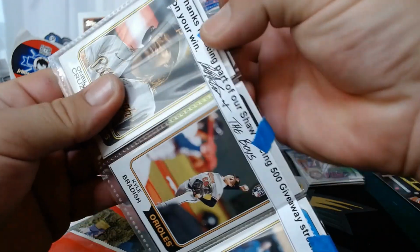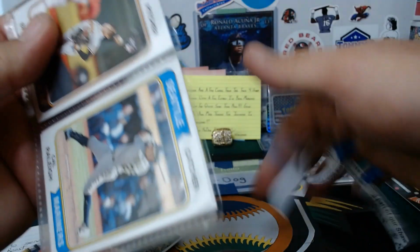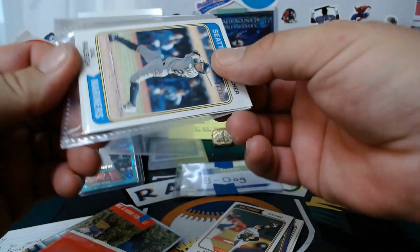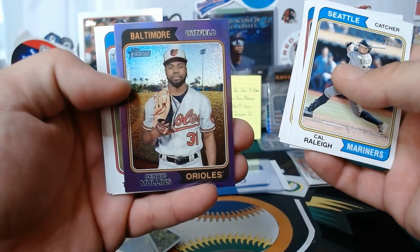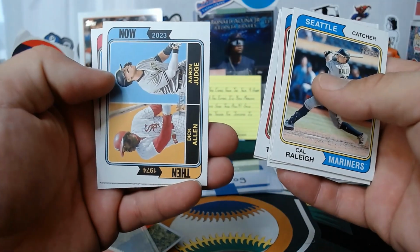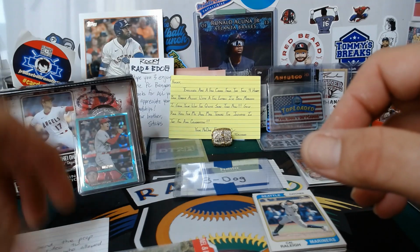So, yep, we have a Heritage pack. Love how Jeff packages up his cards. Very smart way to ship cards. We got Raleigh, Johan Duran, Jurickson Profar, Kyle Bradish, Cedric Mullins in the hot box purple, Zach Thompson, O'Neill Cruz, Dick Allen and Aaron Judge, and Hunter Renfroe. Again, Jeff, thank you so much. Congrats again on your awesome milestone, brother.